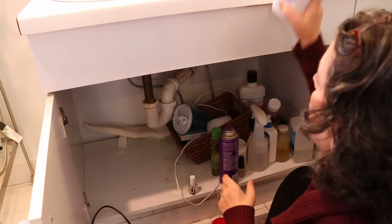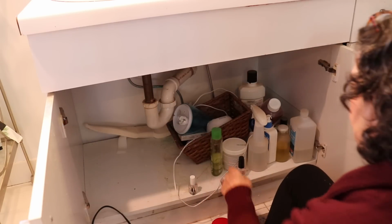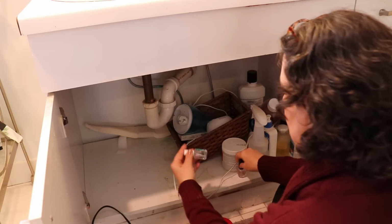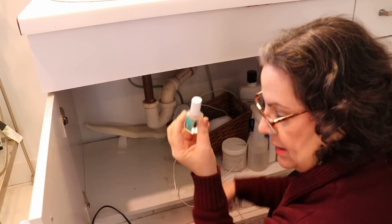Baby powder. I use it actually in the summer for feet. This is hairspray. French cologne, nail stuff. Okay, which one is this? This is the, oh, this is terrible.